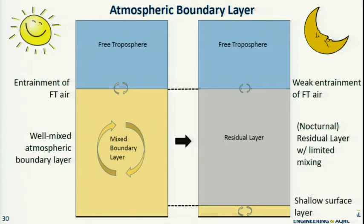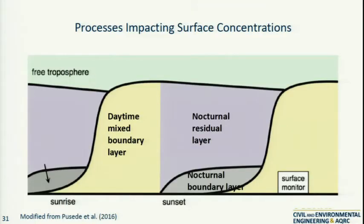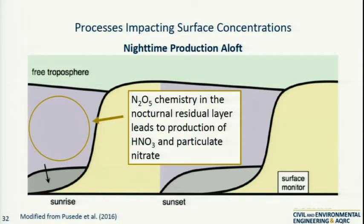Okay, so let's break this down into all these different processes, and think about this in a time-dependent manner. This is modified from Sally Pacetti's paper. We have our daytime mixed boundary layer, our nocturnal residual layer over here, and our nocturnal boundary layer down here. Let's think about the processes going on. First, within our residual layer at night, that's when our N2O5 chemistry is going on, and this is where we can get particle production aloft.